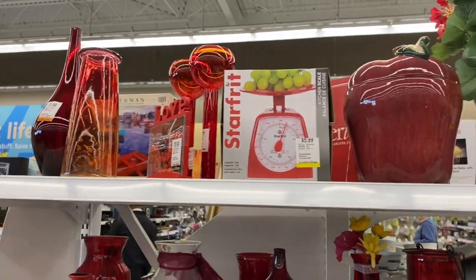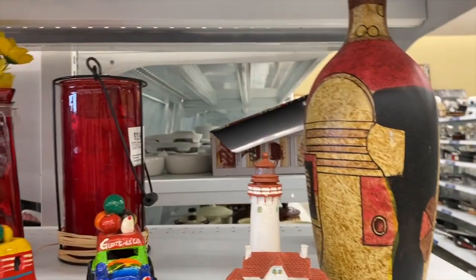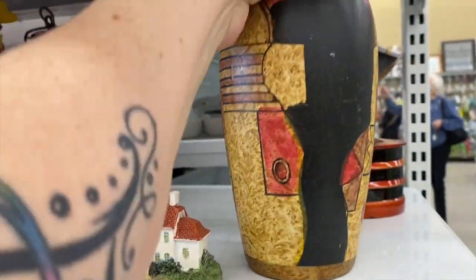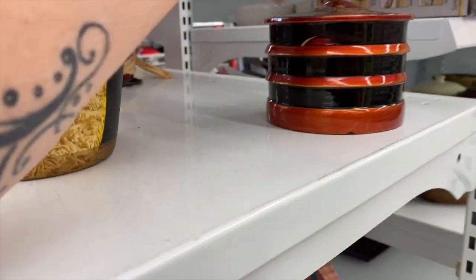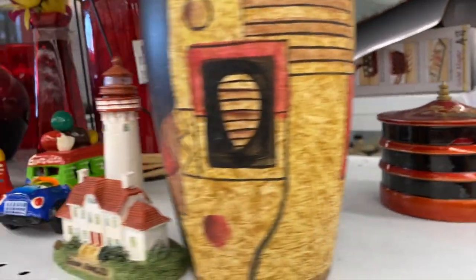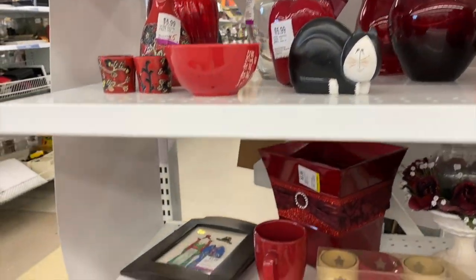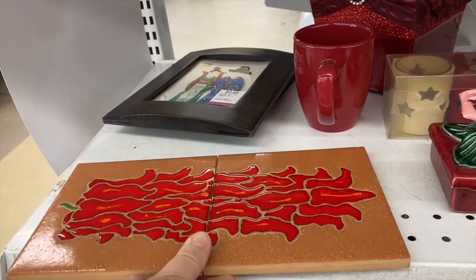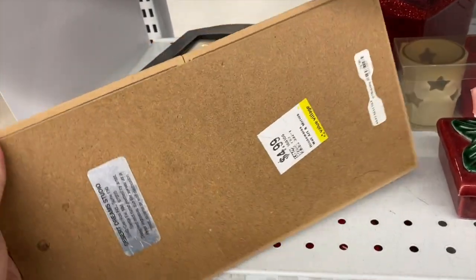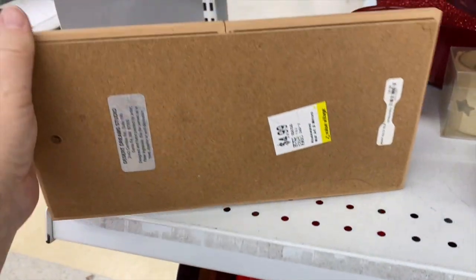Here we are in the red section. All kinds of different things. This is a nice vase. $5.99. That's a lot for this. We'll be thinking about that. This is nice. A lot of different things. That a trivet? It's long, it's two tiles. Oh, they've been connected together. Interesting, $4.99.